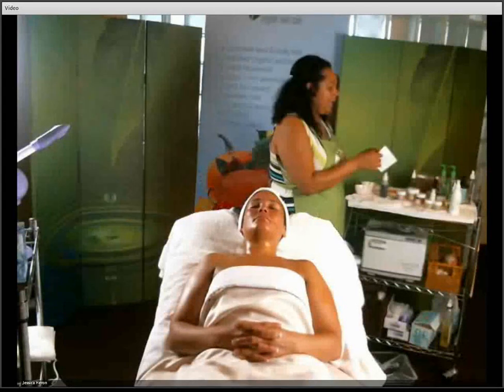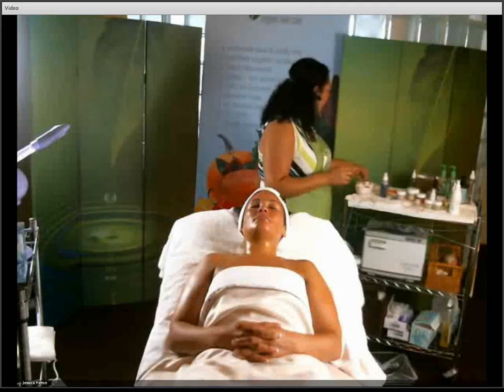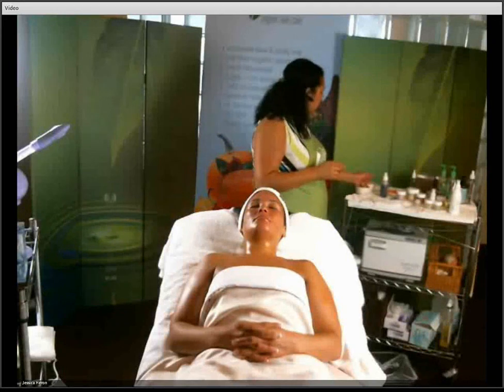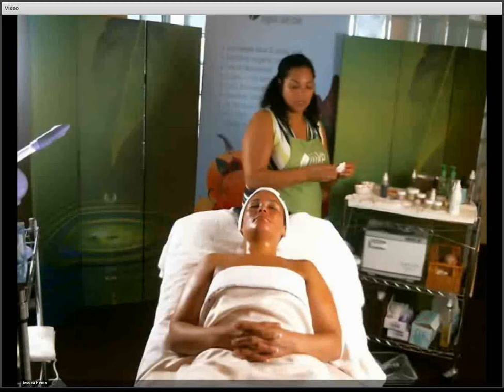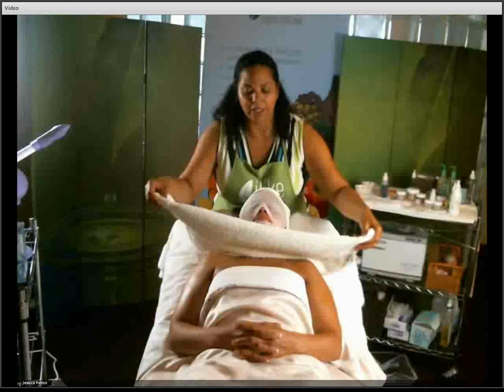So I will take 2 aesthetic wipes, 4x4s, and I will dampen these. Open them up, stretch it out a little bit, and apply that to the lower half of the face. Open up my second one and apply that to the top half of the face.